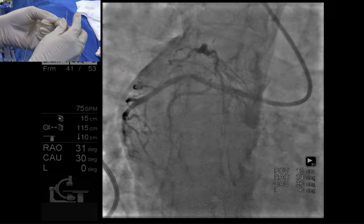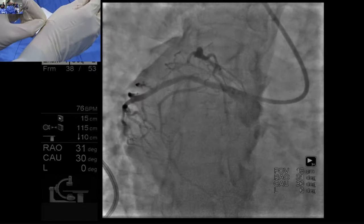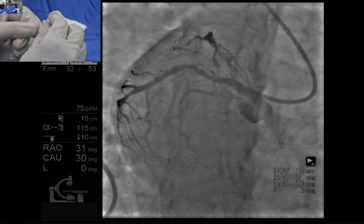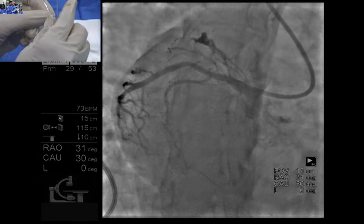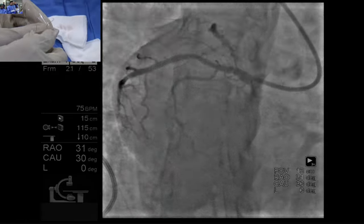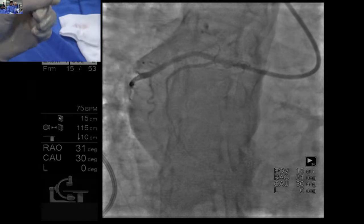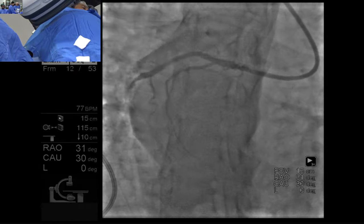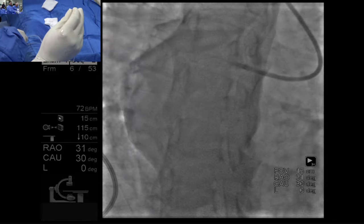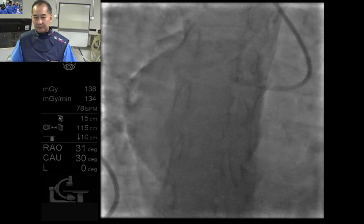How are you? Hello. I am giving more secondary curve. So would you, Sanjay, consider putting a wire in the circumflex first, pulling the guide back a little bit, and the second wire going to that LAD? That was what I was thinking, but he prompted me to straight away go in with the wire. So let me do that. Give us a little bit of lateral twist, Sanjay. We create some sort of scoliosis in the wire. Sanjay, do you make a double bend or single bend? How do you do that? Double bend, and then some lateral twisting.